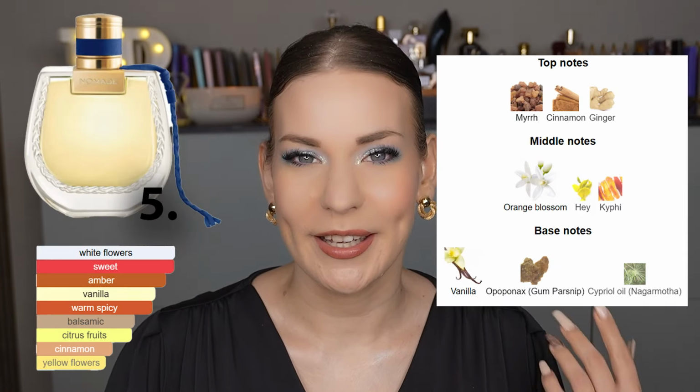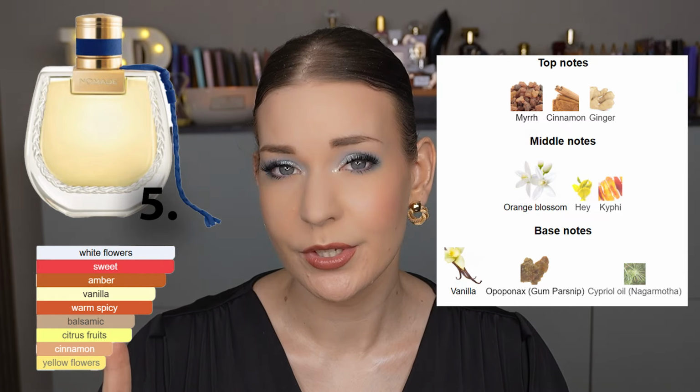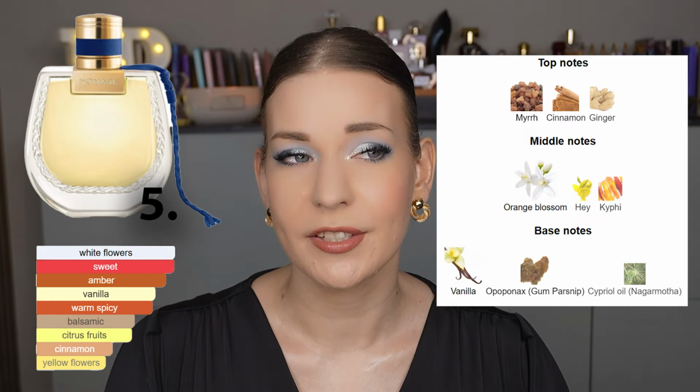Then we go to Chloe. I have one scent that I really liked from them, and that's the Lumineuse. But they added, last year I believe, the Nuit Egypt in their collection.